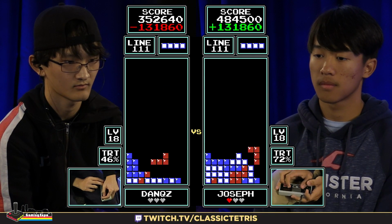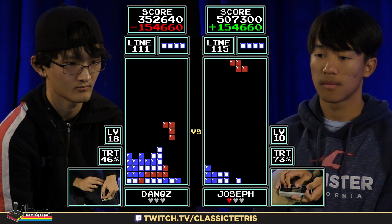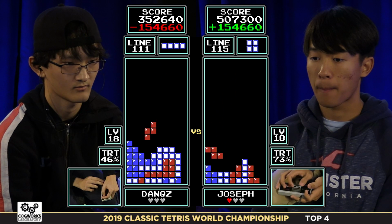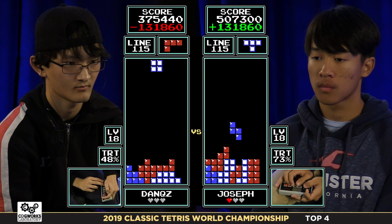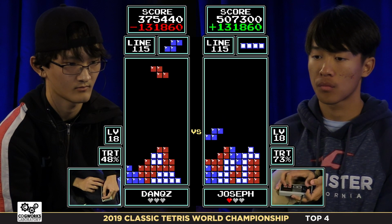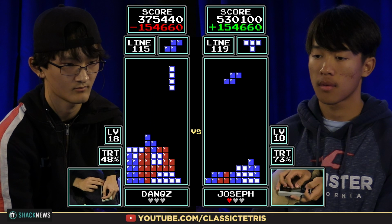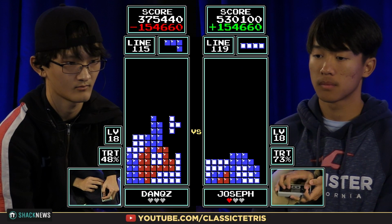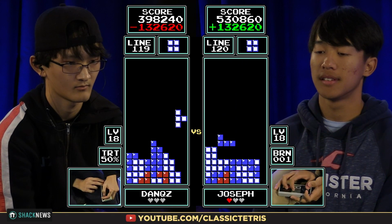We're getting close to transition, another 20 lines. And if Dan QZ has been maxing out on 19, then we could see a strong scoring rush from him coming into the transition. Boom, Tetris for Joseph. His lead widens to 155,000 points. There we go. Dan QZ. And boom, Tetris for Dan.